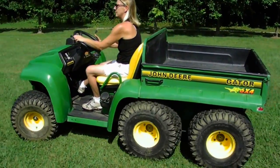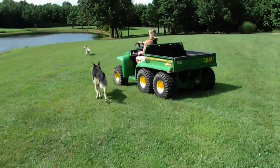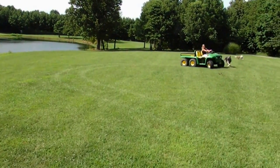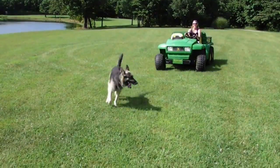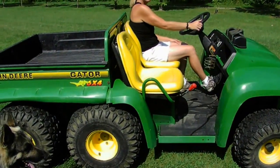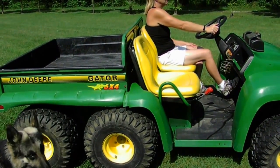We bought this one new. We were in the craft show business, and we hauled all of our crafts around from our cargo trailer to our booth at the craft shows. It was very handy. This Gator really runs good. Has no mechanical problems that I know of.